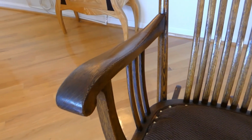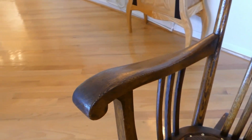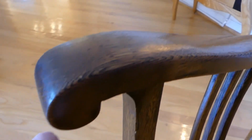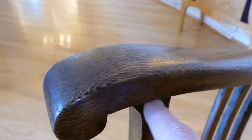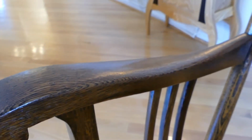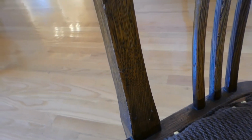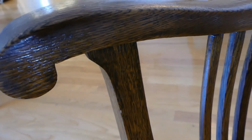And you can see these arms are shaped very beautifully. They're rounded over, ever so slightly rounded over. You can see the skill when they shaped these. In fact, the whole chair, all of the arms have been splayed out a little bit, up at the front and down on the bottom. With class in every stroke, in every brush stroke, it's class.